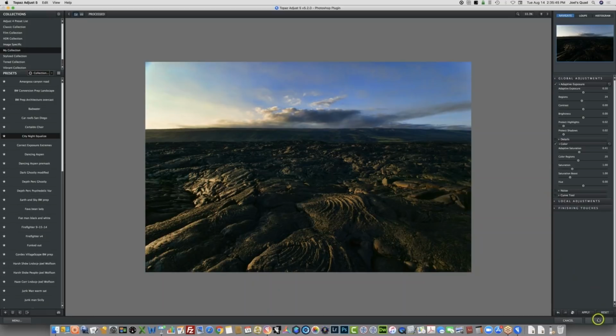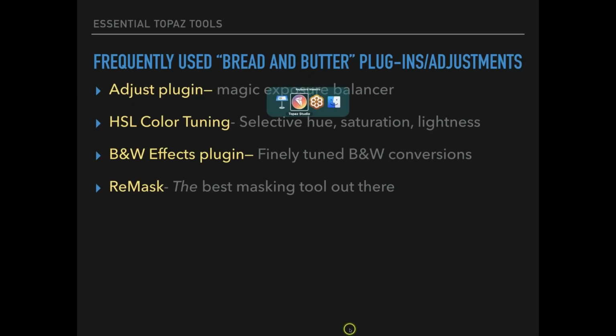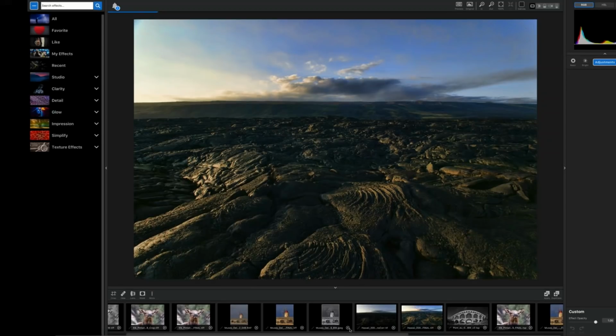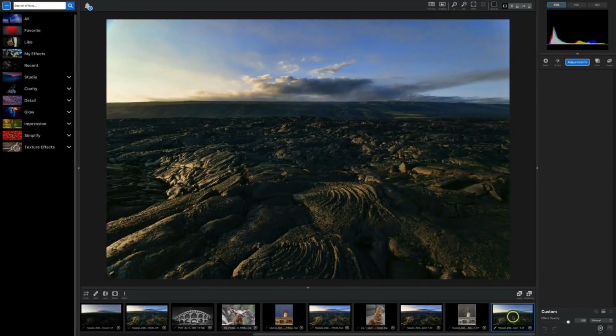So this is going to be now my starting point. I'll click OK, and I guess we were in the slides last. So you notice it slid over to the right here. It creates a new file, so that's now my starting point from what came out of adjust. And so we'll work on this one. And so my first adjustment is going to be a basic adjustment, which is pretty standard.